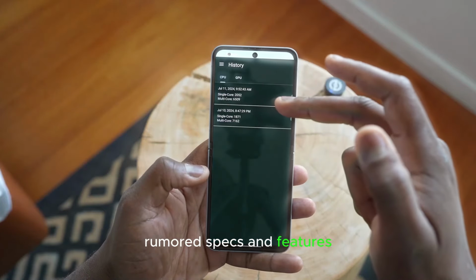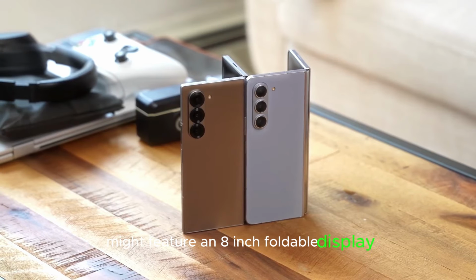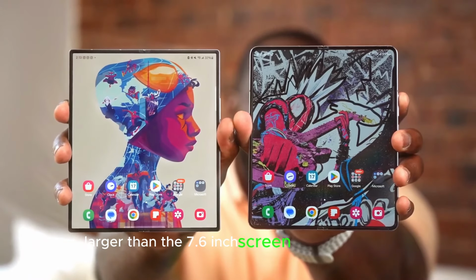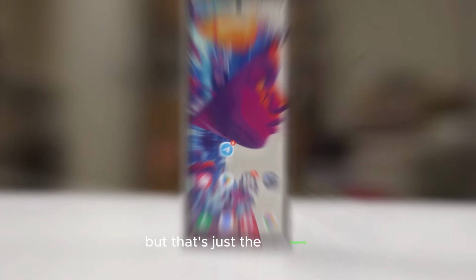Rumored specs and features: the Galaxy Z Fold 7 Ultra might feature an 8-inch foldable display, larger than the 7.6-inch screen on the Z Fold 6. Imagine a more immersive experience right in your hands. But that's just the beginning.